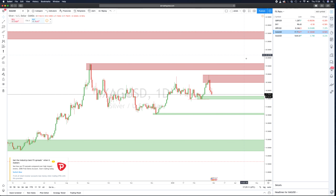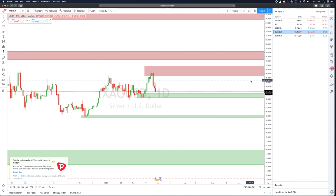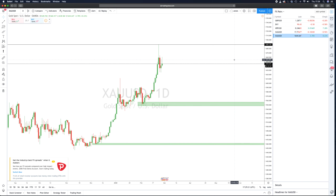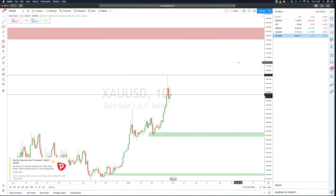So that is all for now on silver and gold. We'll see where we're looking. So looking at reactions from this demand on silver and on gold, it's seeing if price will push higher and break these highs. So for now, we'll leave it there and see what happens.